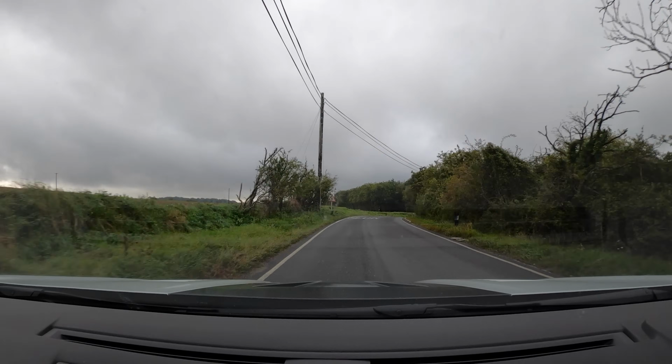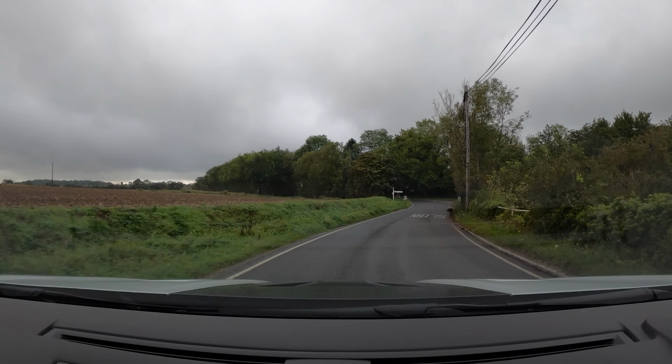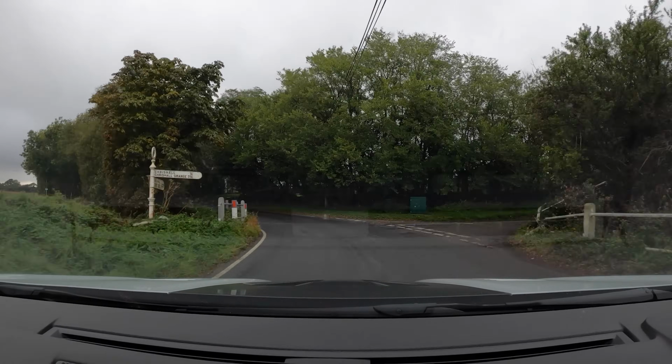The ride, a lot of people warn me about the ride. Now, I don't think it's that bad, I really don't. It's certainly no more harsh than, say, my M2 competition. And I'm sitting on very firm bucket seats.